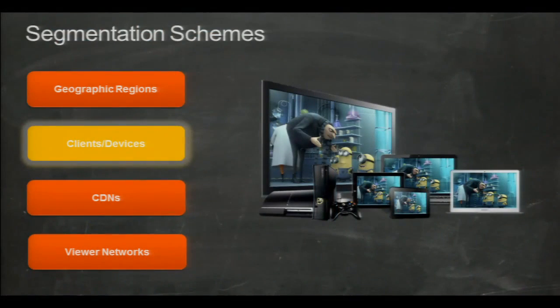Client and device segmentation is also particularly useful, especially if you have customers that are using mobile devices and laptops. That's a great way to look at your data.